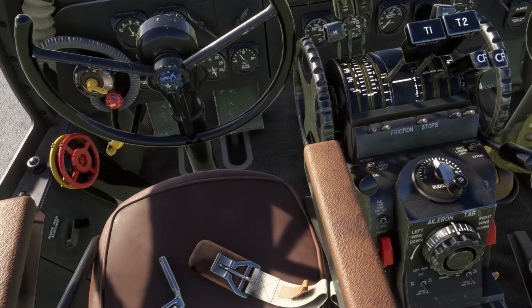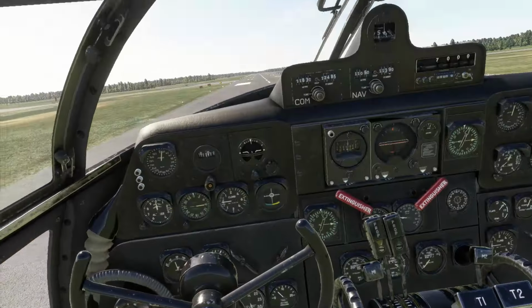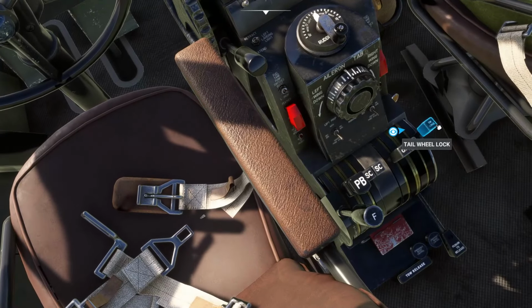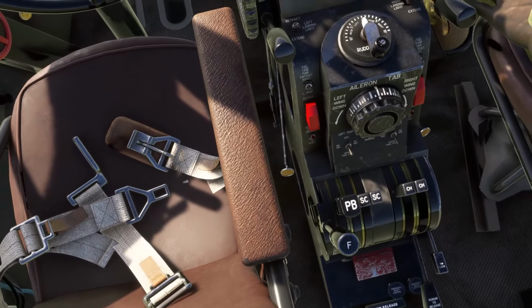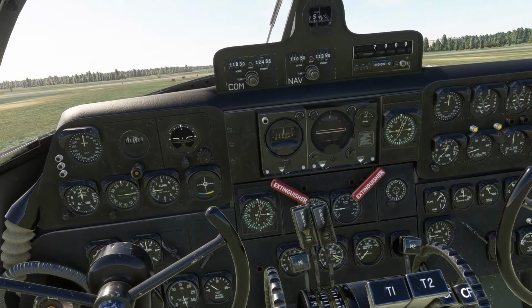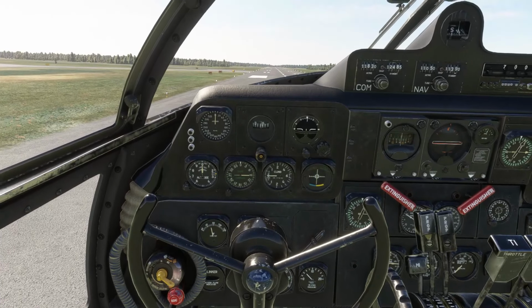Landing lights are extended, both left and right. Flaps are down in the takeoff position. Okay, get lined up. I'm going to lock that tail wheel. Do one last check. Yes. All is good. All in the green over there. Right. Let's do this.